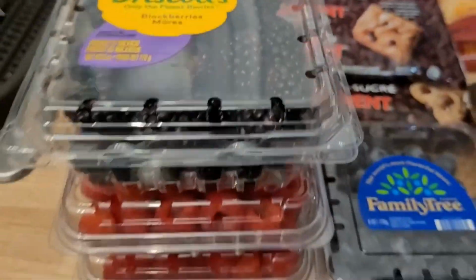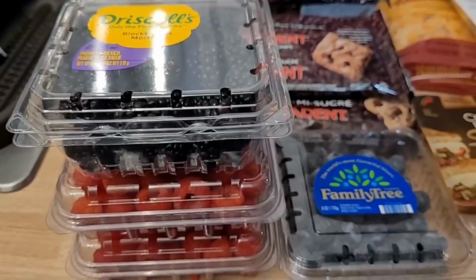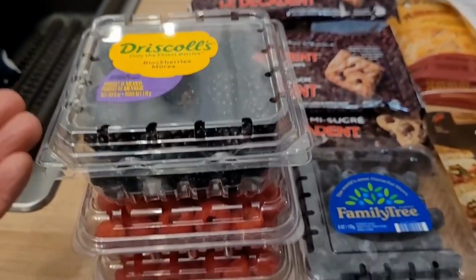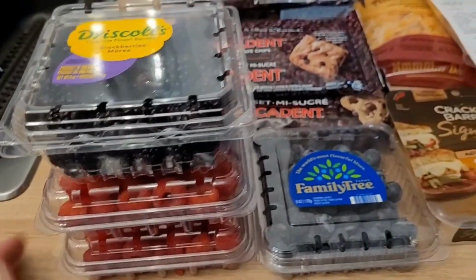So we don't typically buy berries out of season, but the prices on these were just too good to resist, and so that's a different kind of fruit for us, gives us a little variety. So I paid $5.97 for the 3 packages of berries.